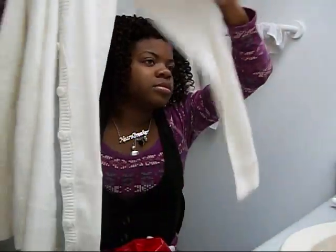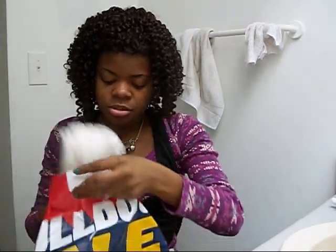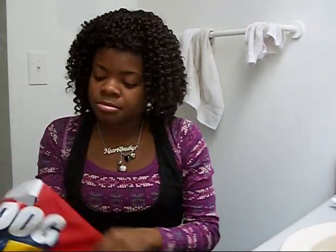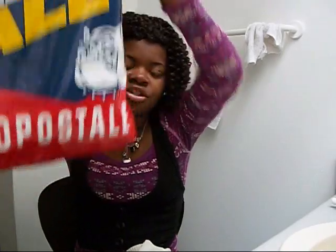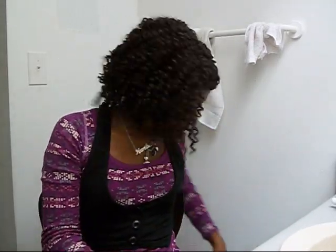So yeah, love those, and I've already worn them. I just stuck it back in the bag just for the effect. But I have been wearing them. I got them last week. So in love with them, you guys.